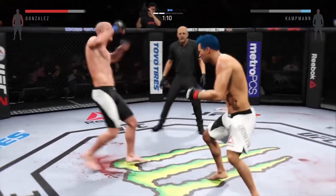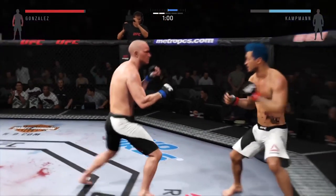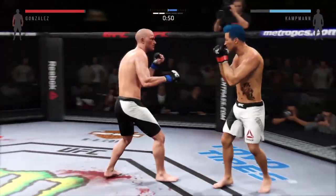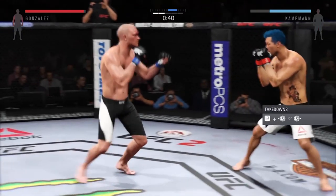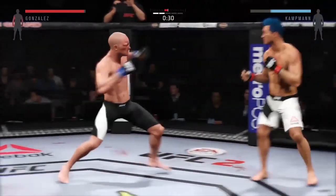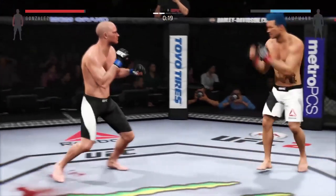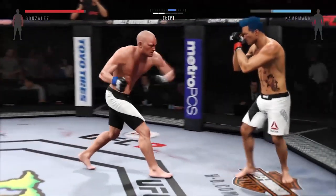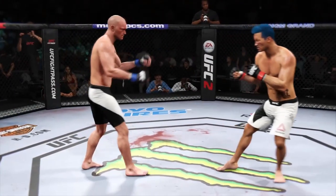Kampman's got the double underhooks here. Great job blocking that punch. 1 minute on the clock. Seconds. Good block by Gonzalez. Man, he really turned on that inside leg kick. The huge head kick is blocked. That'll do it for round number two.